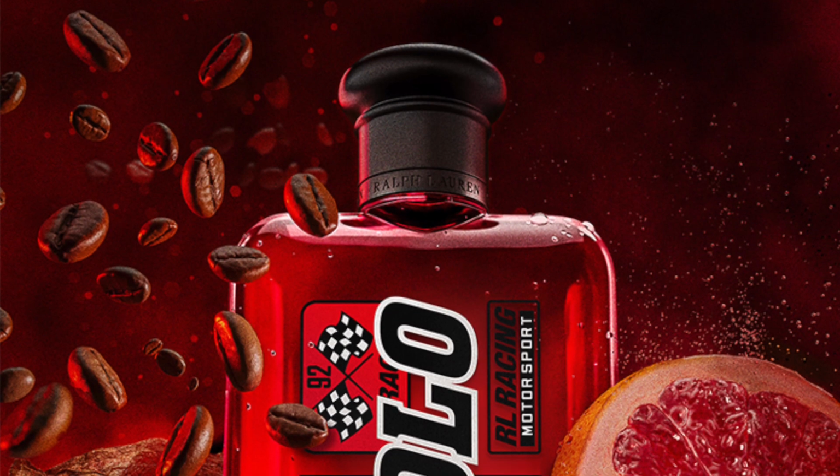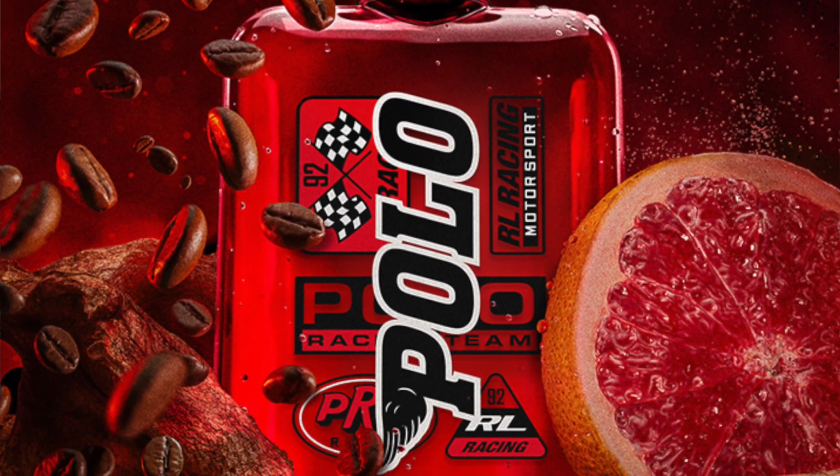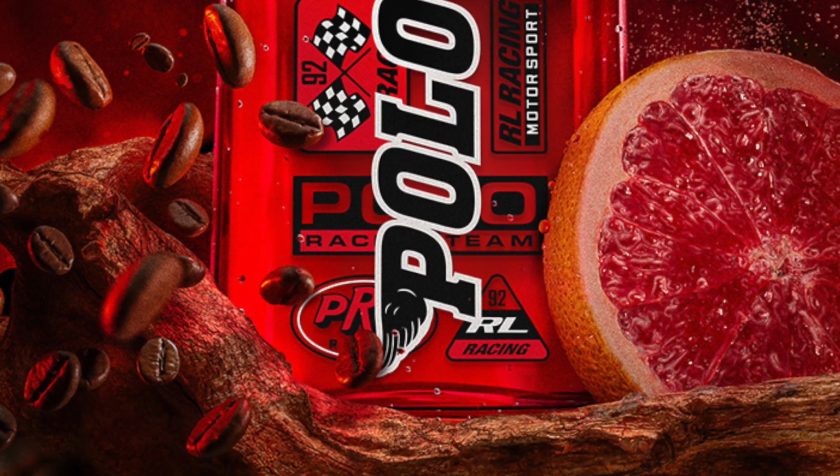In the top, you have cranberry, grapefruit, and lemon. In the mid, you have saffron, sage, and lavender. In the base, you have coffee, vanilla, and cedarwood, and this will be classified as a woody spicy.